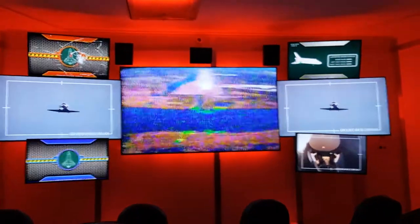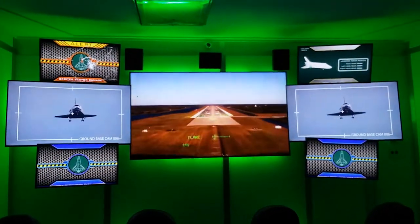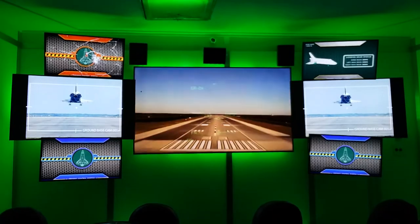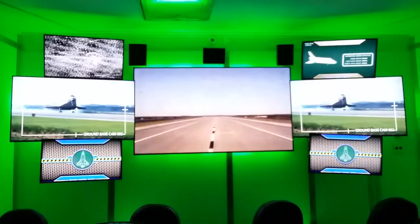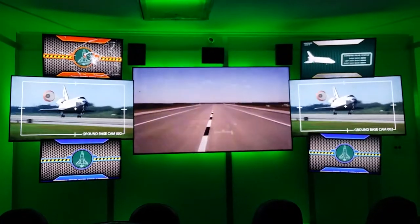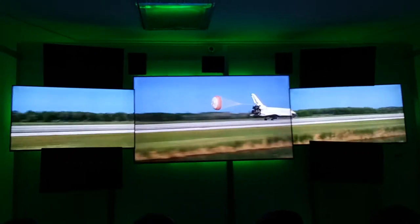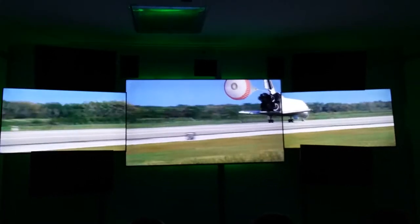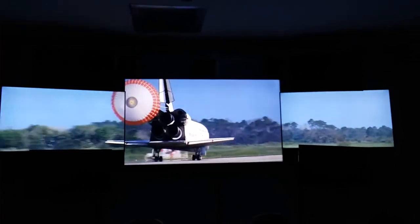Everybody, ready? 3, 2, 1, go. Push the red button. Gotta be close. Great job, crew. Just in time. Brace for touchdown. Houston, Space Shuttle Odyssey touchdown. Roger that, Odyssey. And welcome home. Thanks, Houston. And thanks to my crew. Great job, everyone.